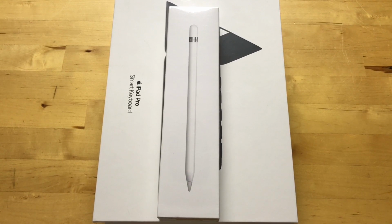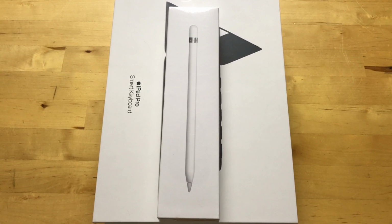Today we're unboxing the all-new 10.5-inch iPad Pro. As you can see, I bought some accessories. I really don't know if I'll need them. I've always made fun of the idea that you can use an iPad like you can a PC, but I figured if I'm going to buy the iPad Pro, I might as well go all in, right?